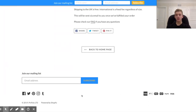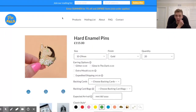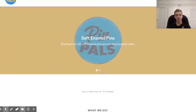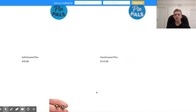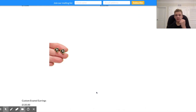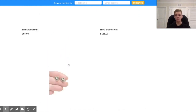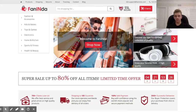So if you do sell to countries outside of the United Kingdom, then I would recommend that you add a currency conversion app. In addition, I would recommend that you remove the Powered by Shopify at the bottom of the screen. It's not a big deal, but it's super easy to do, and it just makes you look a little bit more like a brand. In addition, I would recommend changing the cover photos of your product, at least making them a lot bigger, so that it's not incredibly disproportionate to how big the actual photo is.